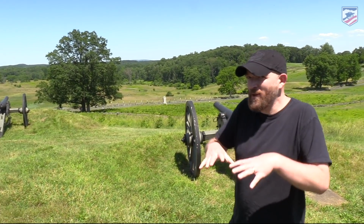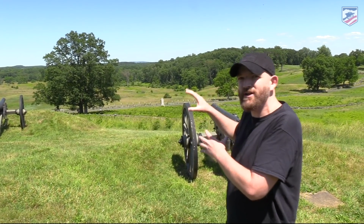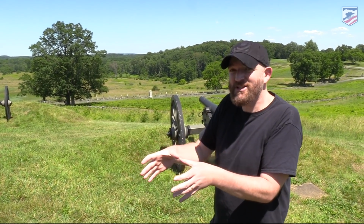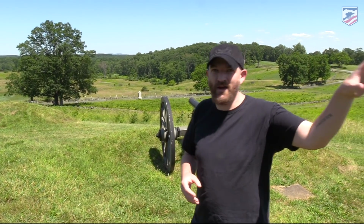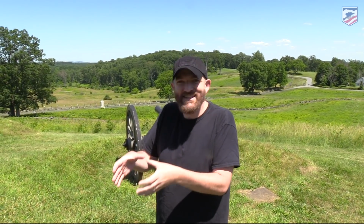Okay, so people come to Gettysburg and they think of Culp's Hill. Well, Culp's Hill is important. It's important because it's protecting the right here at Cemetery Hill. People go to Little Round Top, very popular position. Why is Little Round Top important? Well, because it's protecting the left right here. This is the keystone of the battle.